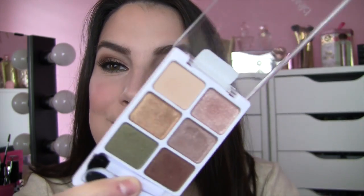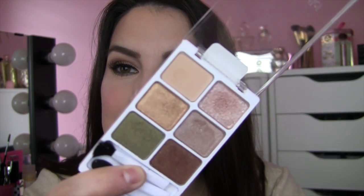I also wanted to get this so I could compare it to Comfort Zone because it has some Wet n Wild Comfort Zone-ish type shades in there. But all in all, the textures aren't quite as good. Like, I used it for my look today. I like the look, but it wasn't as great to work with as the Comfort Zone palette.